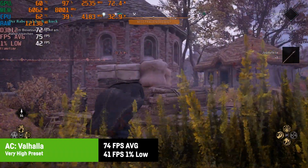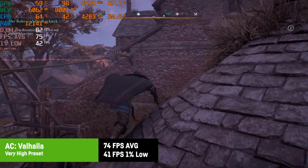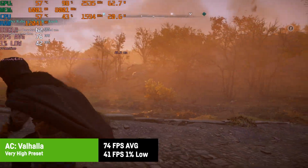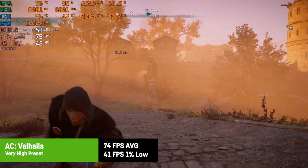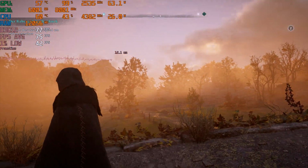Though as you can see, the very high preset is bringing the VRAM to its absolute limit, so I couldn't guarantee that this wouldn't become an issue at some point in the game. Maybe the high preset would be the wiser choice then in the long run.